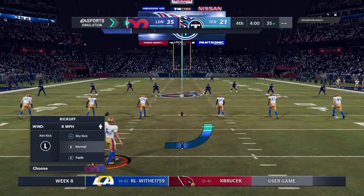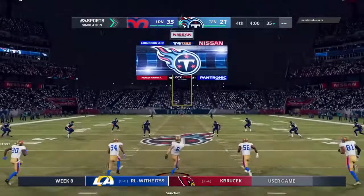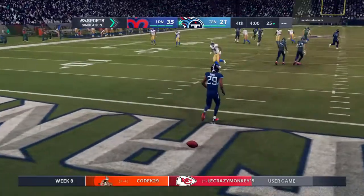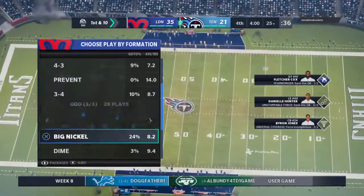Footing always a concern, but the extra point's up and good. And the lead now up to 14. Fields it in the middle of the end zone. And it'll come out to the 25 as he will not attempt to return. 25-yard line.